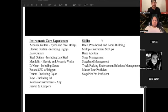You don't know about Stage Plot Pro unless you've been whipping up stage plots on it. And that's just what a lot of these PMs use, right? Same thing with Master Tour and all of that stuff, but it's just relevant skills. Truck packing, it's a skill. Truck packing is a skill, right? Stagehand management, labor management, or crew management is a skill. And the skills pertain. You know what I mean?